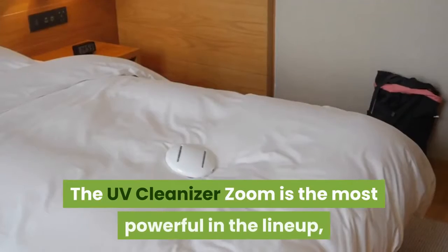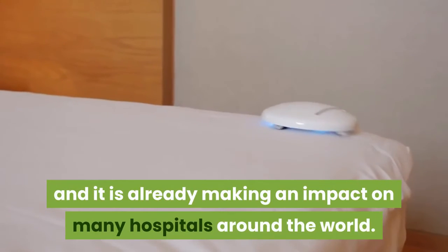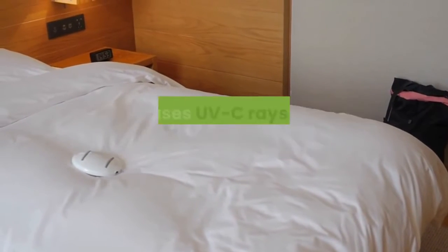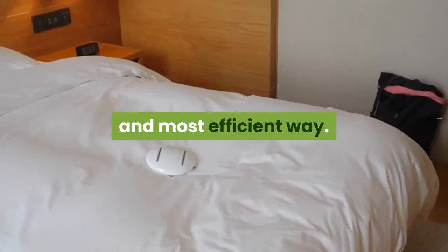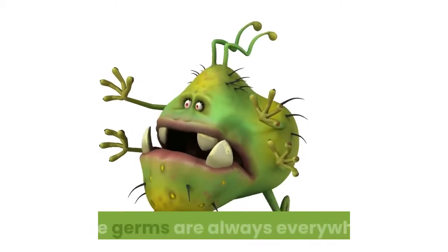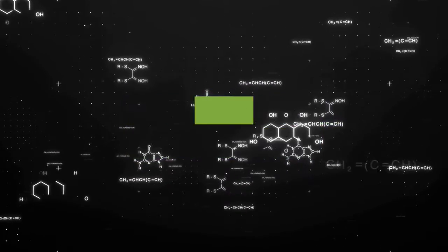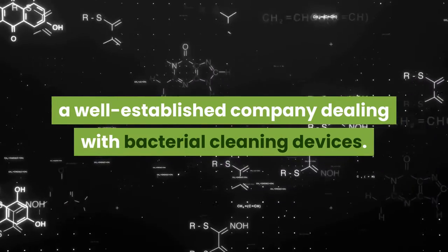The UV Cleanizer Zoom is the most powerful in the lineup, and it is already making an impact in many hospitals around the world. UV Cleanizer Zoom is a portable bacteria-killing robot that uses UVC rays to kill germs in the fastest and most efficient way. Its small size allows you to carry it along whenever you wish since germs are always everywhere. UV Cleanizer Zoom was developed by Infection Prevention Technologies (IPT), a well-established company dealing with bacterial cleaning devices.